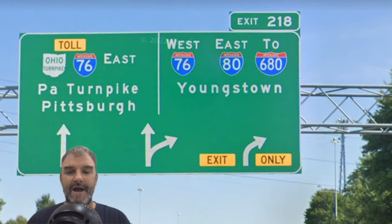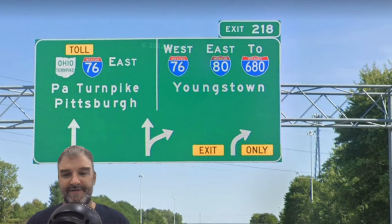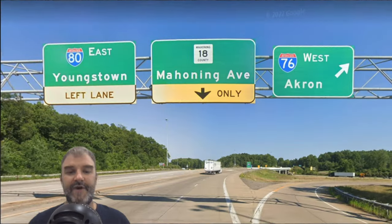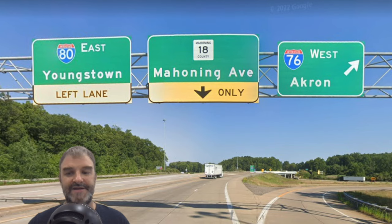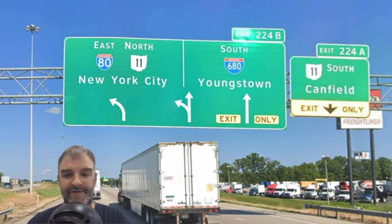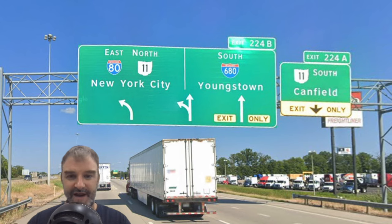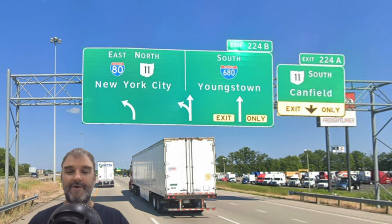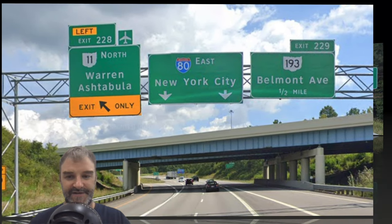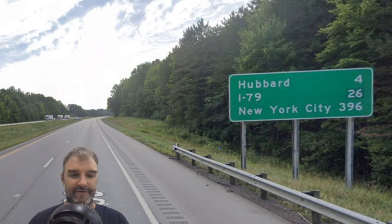And now we are meeting I-76. So we see East 80 is going to be going to Youngstown. 76 stays on the Ohio Turnpike, as we saw in the I-76 video. And after exiting the Turnpike, we are now 80 East Youngstown, left lane, 76 West Akron, the other way. We meet 680, which goes into Youngstown, and we get the awesome 80 East New York City, as well it should be. Good job, Ohio. And they stick with it. We have the exit for Warren and still 80 East New York City. It's even on the mileage sign, I-79 26 and New York City 396.